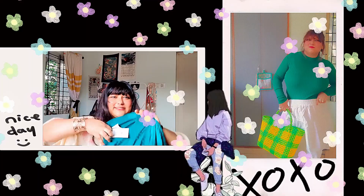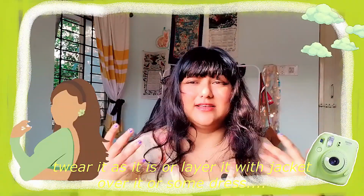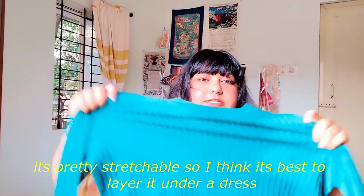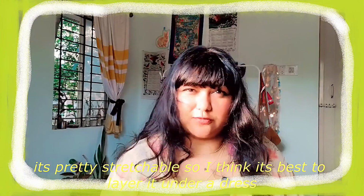So 1400 for this sweater, and I got it for 400, that is 399, and the other for 300. I don't know what was the difference in the pricing, that 100 rupees difference, but I think both of these do their work really well. You can just wear it as it is, or you can layer it with a jacket over it or some dress, because this is pretty cool, you guys. This is body hugging, and even the sleeve does not have a proper hem, and the bottom has a little hem, and it's pretty stretchable. So I think it's best to wear some dress over it, that would look really nice, perfect for layering.